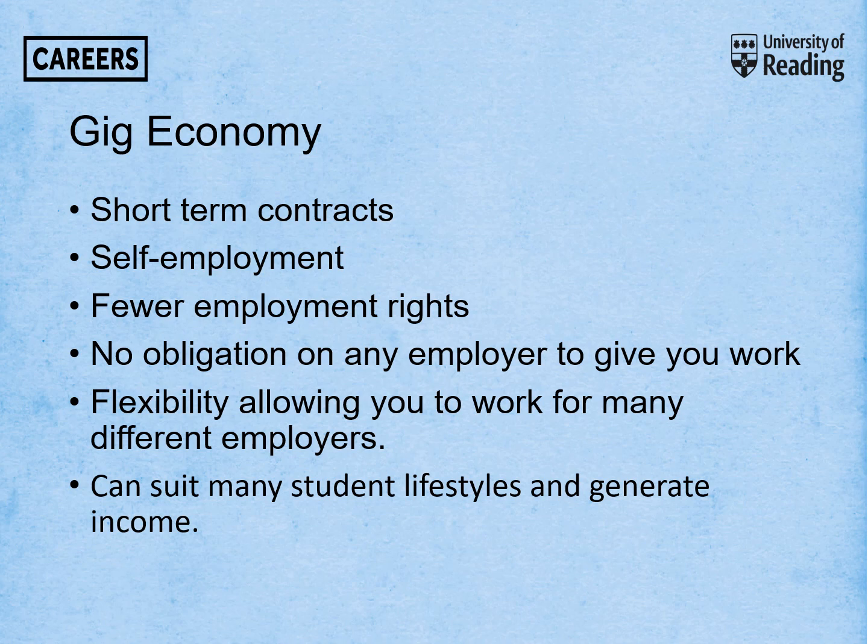Many self-employed people will find themselves working within the gig economy. This is an economy that is typified through short-term contracts, where as a self-employed person you've got fewer employment rights, and therefore there's no obligation on any employer to give you work, and they can just let you go whenever they wish. However, it does allow you some flexibility to work for different employers, and can actually suit your lifestyle and generate income quite quickly.